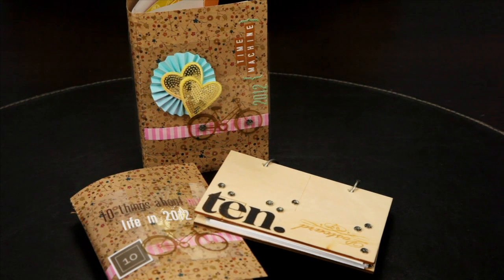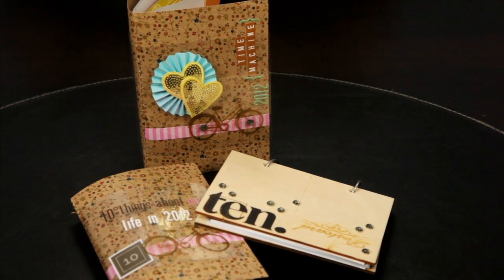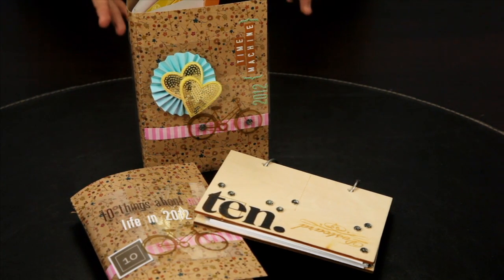When challenged with making a mini book, it's important to just have fun with it. Don't take it too seriously. Don't be so precise and perfect in your measuring and your technique and your approach. Just sort of let them free flow.